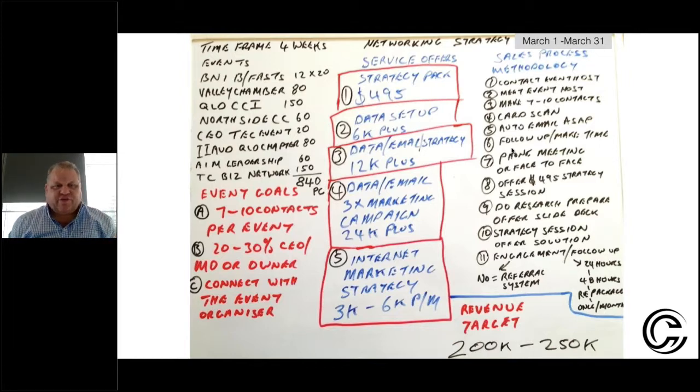The third thing, number C, is I wanted to connect with the event organizer. The reason why I connect with the event organizer is they've got all the connections. They know who all the players are. They sit at the head table. They're the president of the association. I want to connect with that person because that person will share their connections with me. Especially in a networking environment, they'll introduce me to people. So I want to be on their table. So I want to connect with them, right?